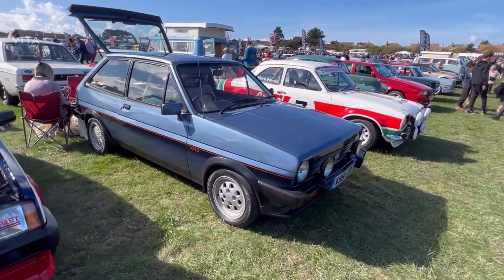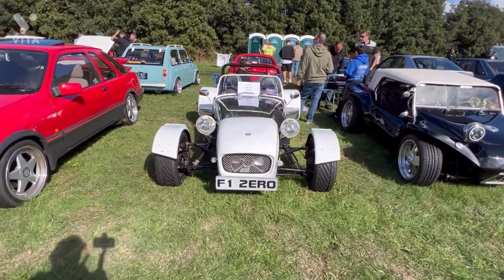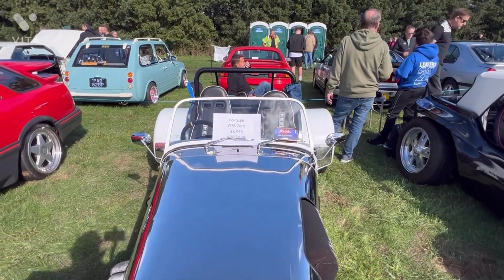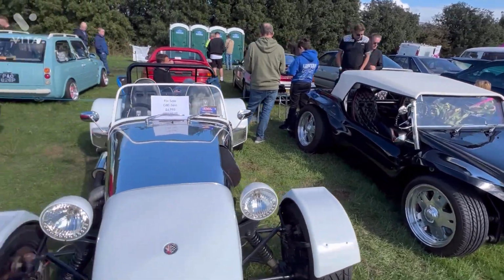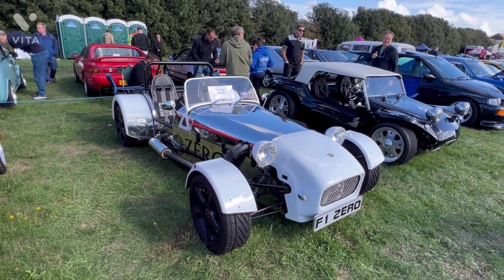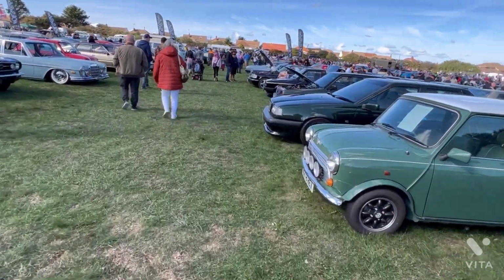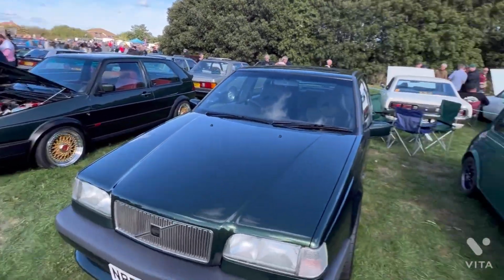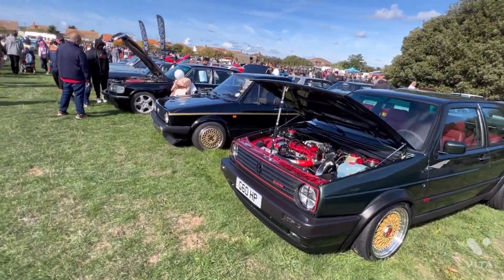Near the bouncy castle. Nice XR2. Oh, look at this. This one's for sale, folks. £6,995. That's very nice, isn't it? Imagine roaring around the streets in that, eh? And a Mini Cooper for sale, £10,250. Not my thing, really, but there you go.